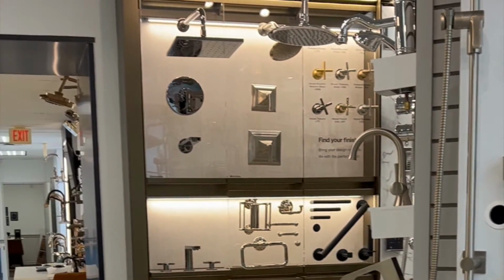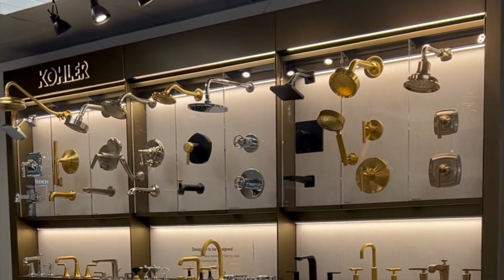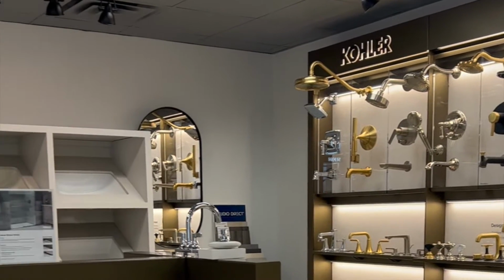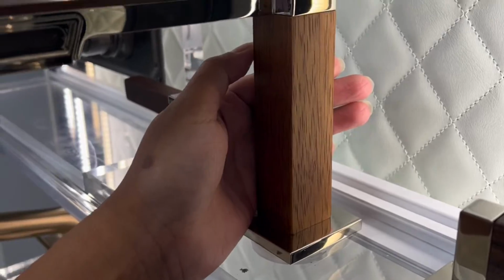Here's a tip. If you have time and have a plumbing showroom nearby, it's definitely worth visiting. It's nice to see things in real life, at least for me it is, and usually a plumbing store will give you a better deal than a big box store.